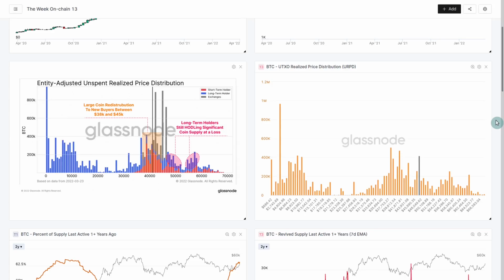It's a really clean data set when we do our entity adjustment. And what we're looking at here is essentially the realized price, or the cost basis, the price of acquisition for all of the coins within the coin supply. Now I've got 2 variants here.